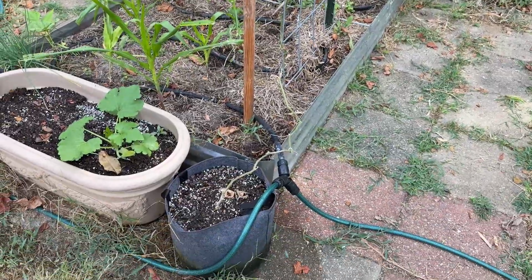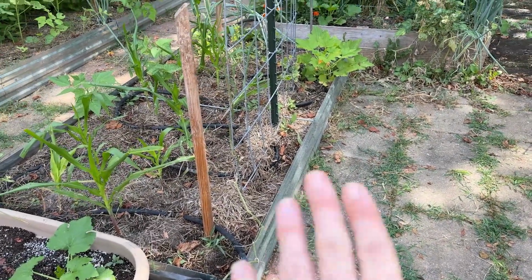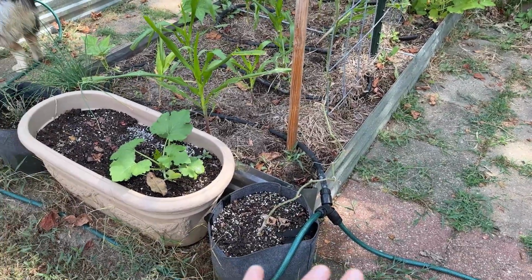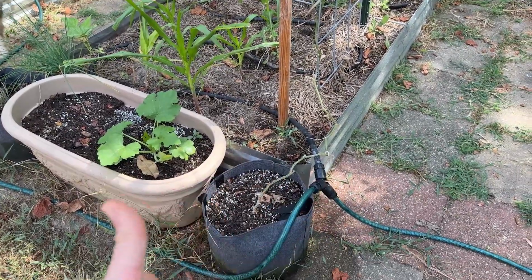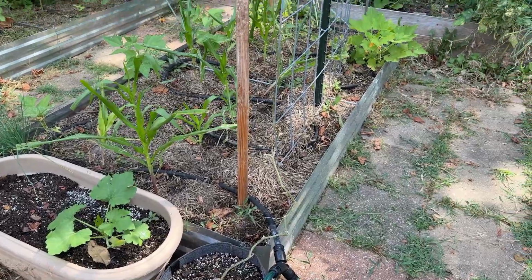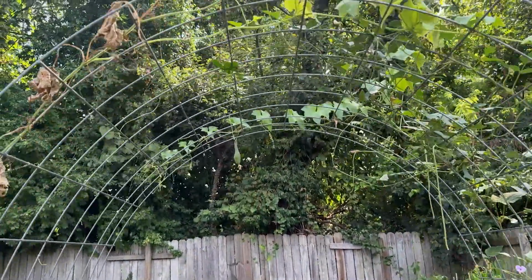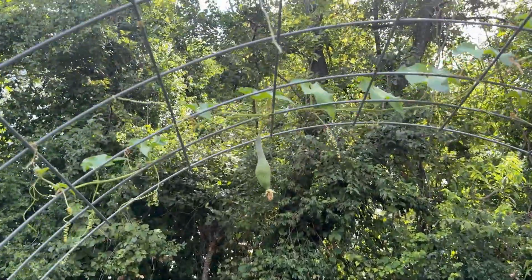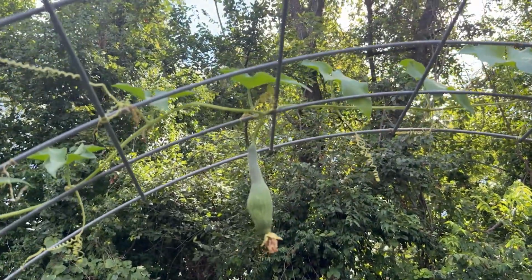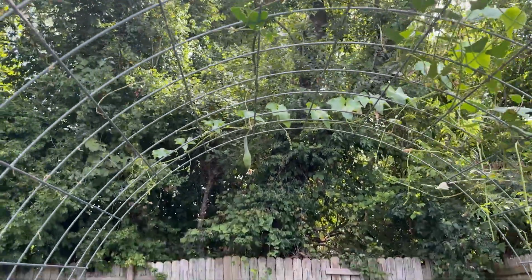So yeah, I don't know if it would have done better planted in the actual bed where it has access to ground nutrients. I tried to stay on top of watering it. I'm continually watering it every day. But like I said, it has only literally produced that one very, very sad misshapen loofah gourd. Anyways, any tips on growing loofah, leave them down below.